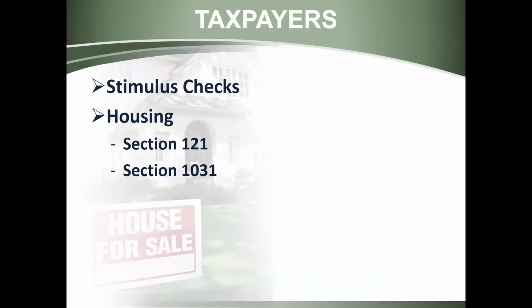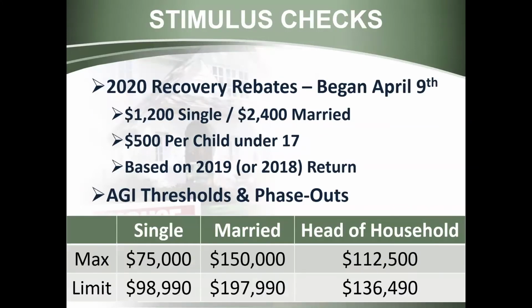Whether you're a real estate agent or you're a potential seller, there are some long-standing IRS code that you just have to be aware of that may actually impact you positively given the current times. First, stimulus checks. They began going out on April 9th. I have confirmed through my own clients that as of Monday, they've started receiving checks. And when I say checks, I mean direct deposits.